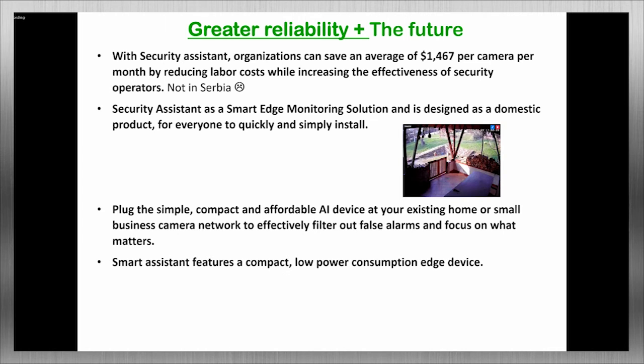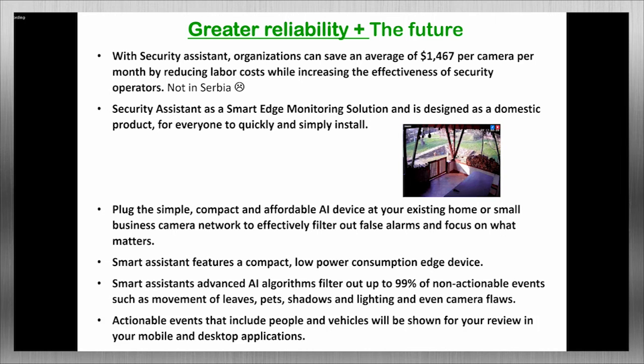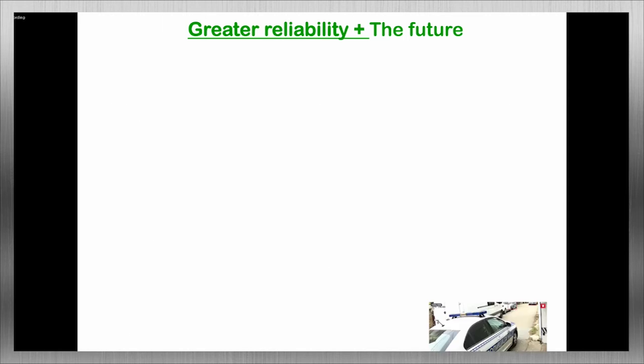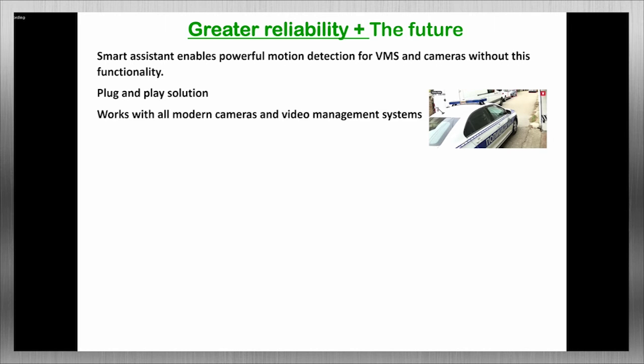It is again a compact, low power consumption edge device and can filter up to 99% of non-actionable events such as movement of leaves, pets, shadows, lighting, and even camera flaws. Actionable events that include people and vehicles will be shown for your review in your mobile and desktop application. Okay, it can be used for VMS and cameras without this functionality.